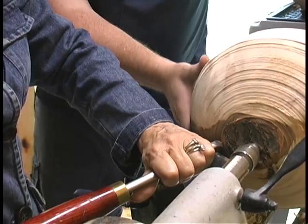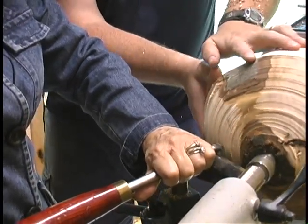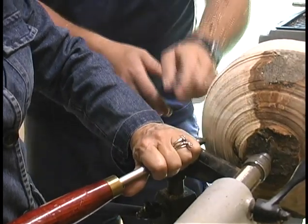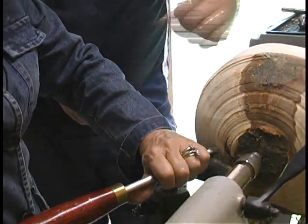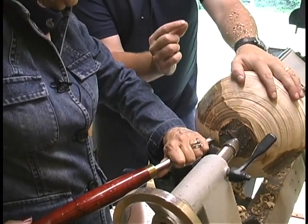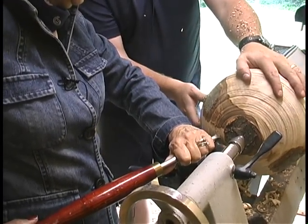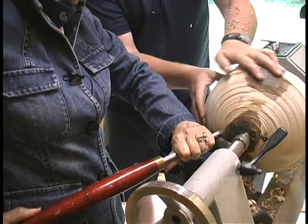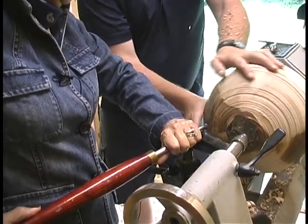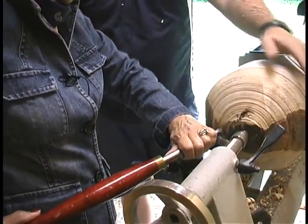Now let's try one more time. There we go. See the cut you're making? You bring the shavings off. So you're a little jumpy, so just bring it nice and smooth across. Okay. One more time. Is that the right angle? Right about there. You might want to turn it a little bit more clockwise. There we go. See the cut? See how you're cutting now? There you go.